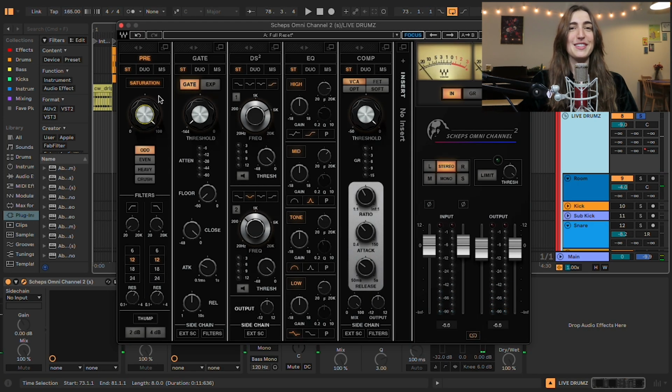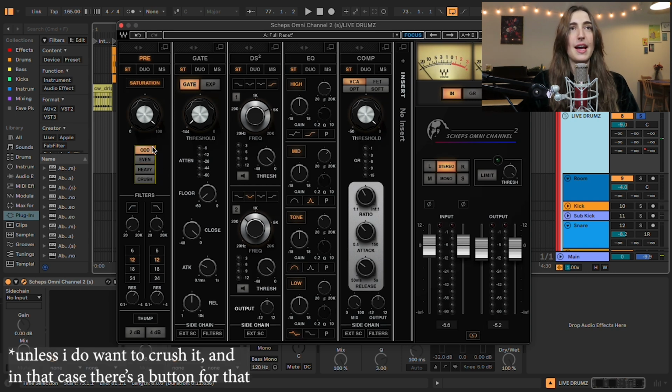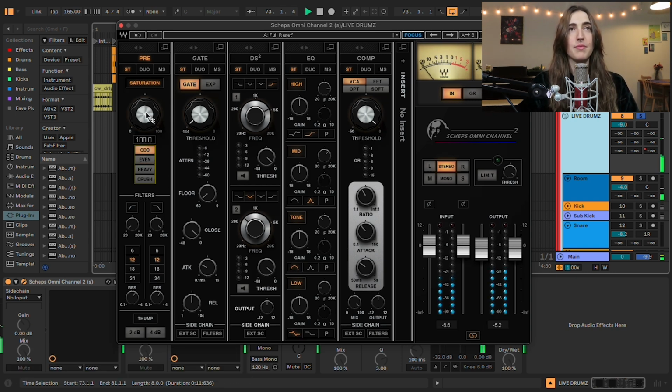See, even at 100%, it's not even that intense. Speaking of even, let's try out even. Heavy. Crush. Yeah. So I love just a light amount when I know I want a little something, but I don't want to crush it. So I think on this one, I had odd, just pretty low, pretty tucked in. And that's just giving it a little bit of pop to kind of come out of the computer.